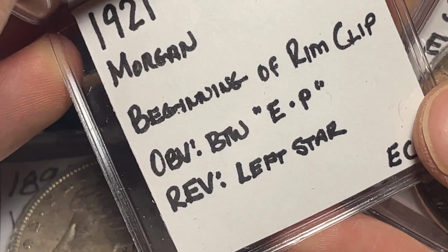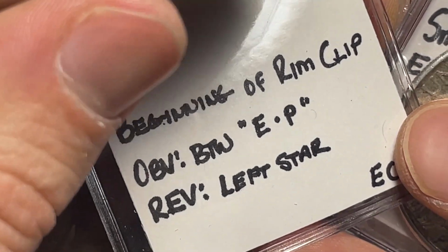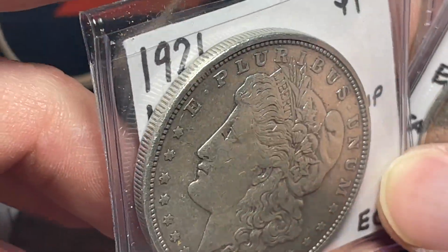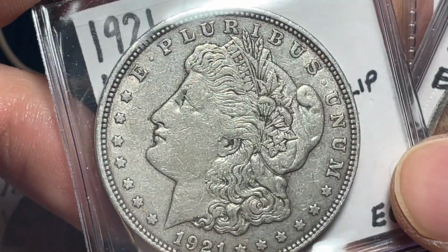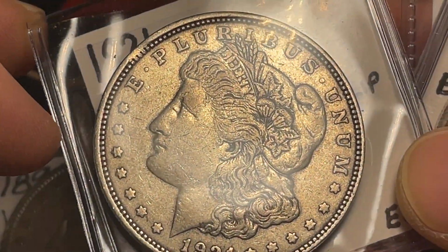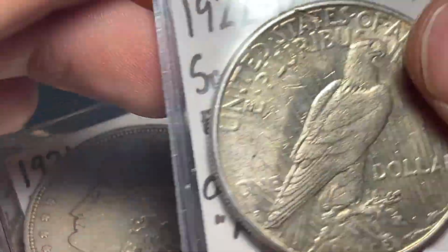1921 rim clip. So buy EP. Oh yeah, very, very small rim clip, but you can see that. Little divot in the planchet. So that's a nice error item.